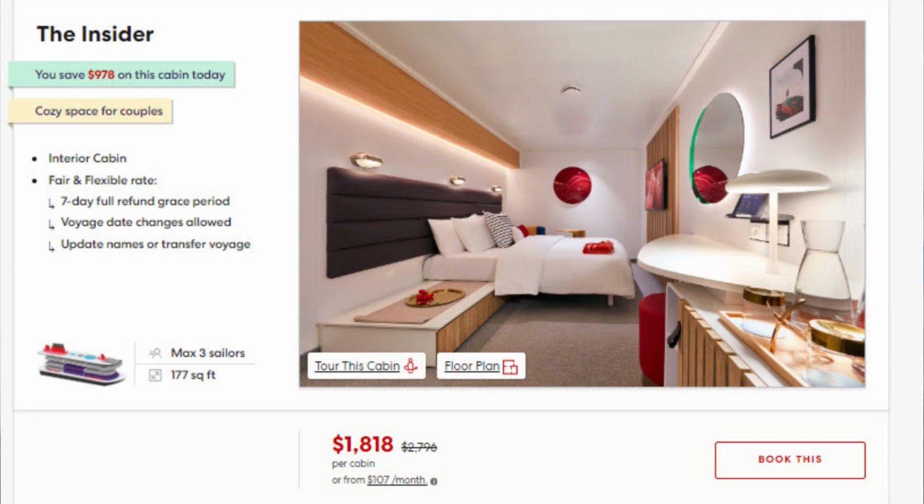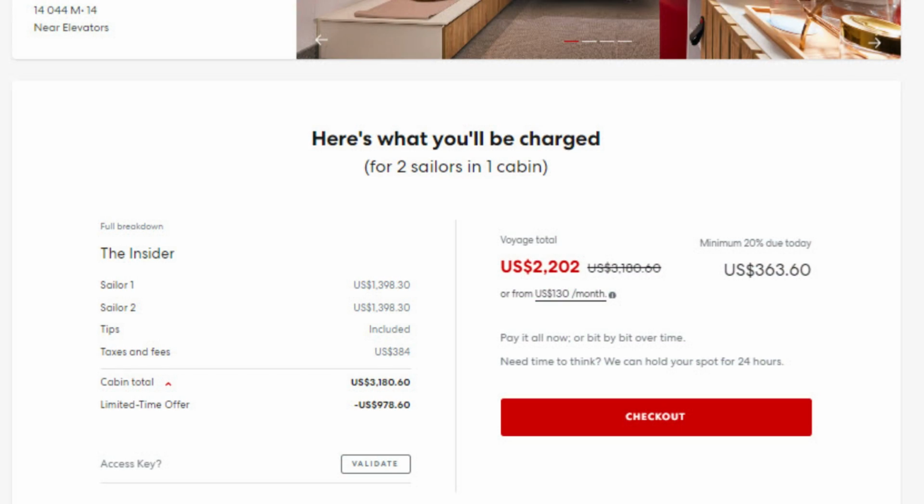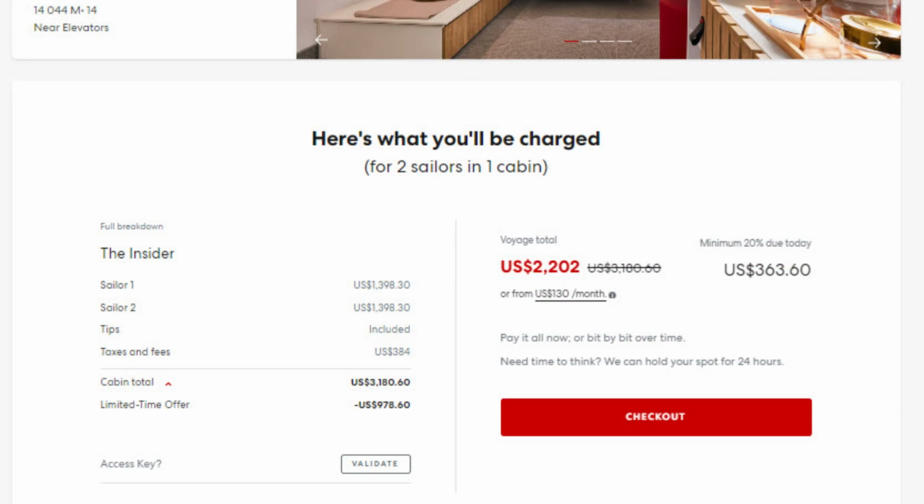So now with 2 people in the cabin, the rate is still the same, $1,818. Of course, there's going to be a difference in port fees because you're adding on port fees and taxes for that second person. Still, your Wi-Fi and gratuities are included, so that comes to $2,202. So basically, for a solo in an insider room, you are paying double occupancy. The only difference is you're not paying that second set of port fees and taxes. However, the difference between double occupancy and the solo insider, well, that's $793. So that's a significant difference.